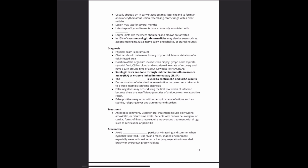Next, we'll cover the diagnosis of Lyme disease. The physical exam is paramount. The clinician should determine history of prior tick bite or visitation of a tick-infested area. Isolation of the organism involves skin biopsy, lymph node aspiration, synovial fluid, CSF, or blood, which would yield a low rate of recovery and have a turnaround time of 12 weeks. This makes it extremely impractical.